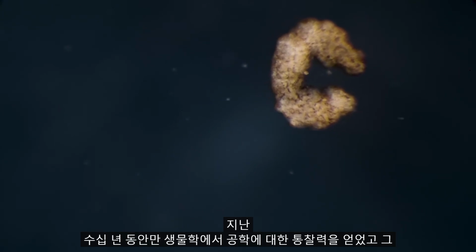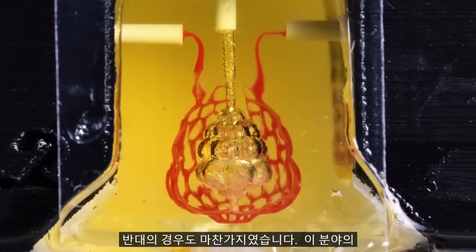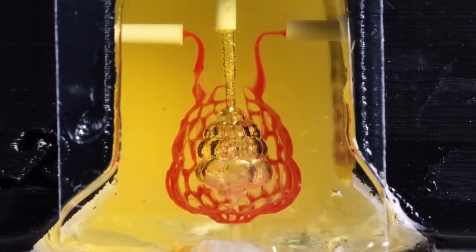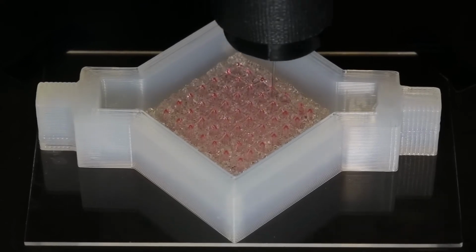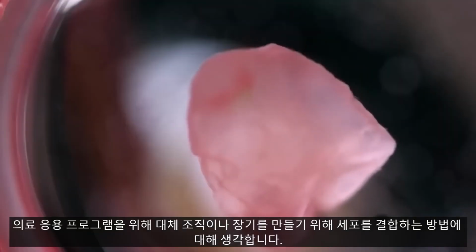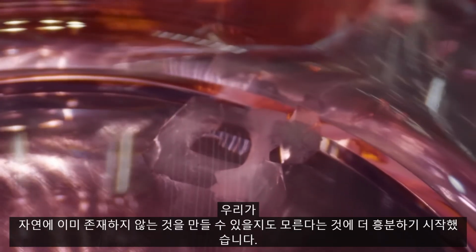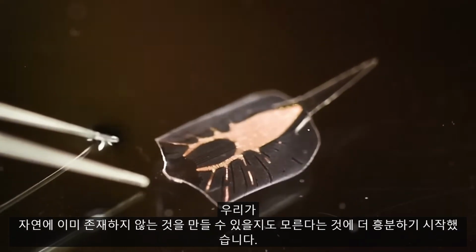Only in the past few decades have insights from biology fed into engineering and vice versa. A lot of the first applications in the field were very focused on medicine, so thinking about how can we put cells together to make replacement tissues or organs for medical applications. But then they also started getting more excited about, well, maybe we could build things that don't already exist in nature. And if you take that to the extreme, that is where this biobot project really came from.